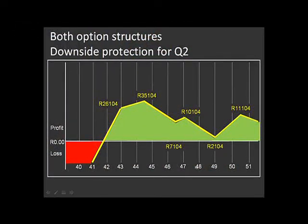Yeah, it is a good thing. Now, we've got 2 option structures, and then we went long some top 40 CFDs against it. So it's very complicated, and the payoff profile of the whole structure now is what you see on the screen at the moment. Along the bottom axis, we've got the levels of the top 40 index, and on the left, we've got the profit above the line and loss below the line.